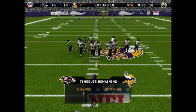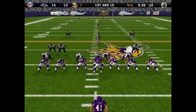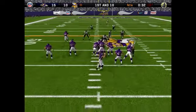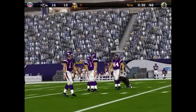First and 10. Ball on the 44-yard line. One back. The visiting team come out in a nickel package. Number 11 sends a man in motion. With the pass, almost picked off. And they have to go to the air because they need big plays fast.